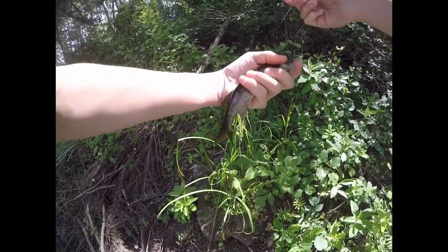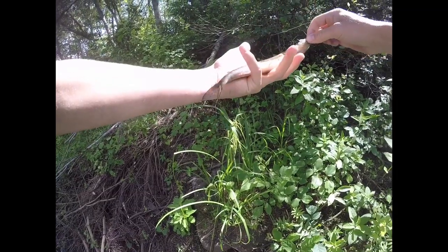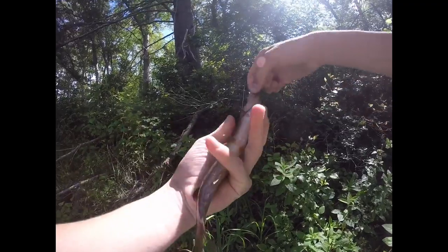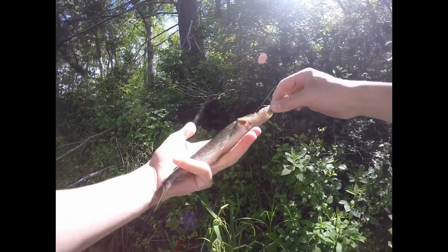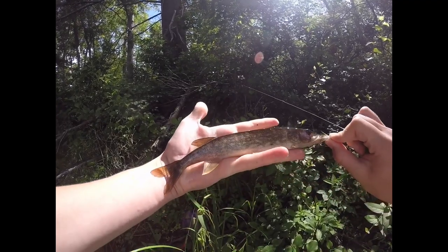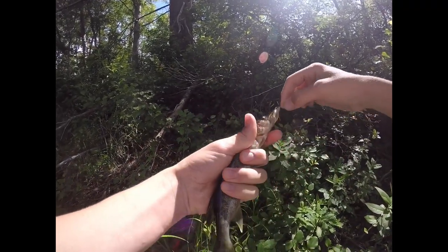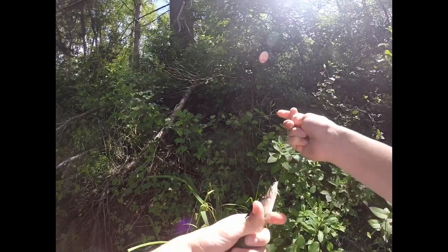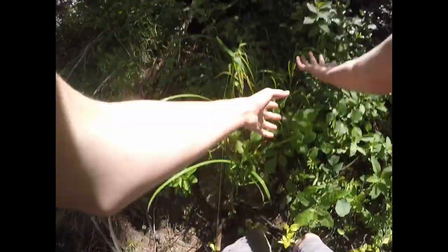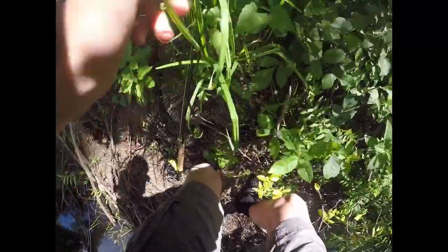It's a chain pickerel. God, still a beautiful chain pickerel. I think he's a chain pickerel. Yeah, it's definitely a chain pickerel. Oh, I thought you were a redfin, buddy. I didn't know there were chains in here. That means that there's chain pickerel in here with these redfins. Oh, come here, buddy.